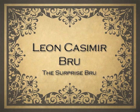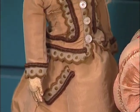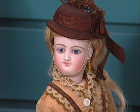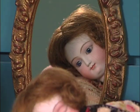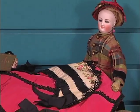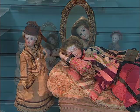Innovation is essential to success. Here you have the classic Bru, a 10-inch smiler, a wee one. But here's the surprise. Asleep, awake. This is a two-faced Bru. And again, another classic Bru. Here's a display tip. If you have one, get yourself a wonderful mirror so that you can see both faces at the same time.